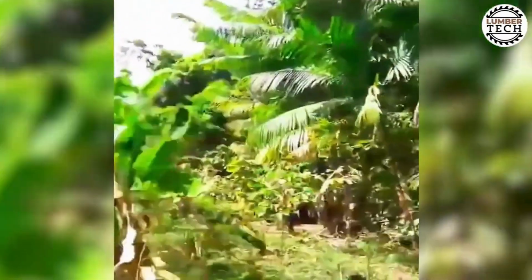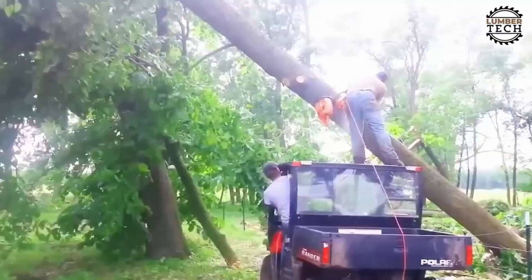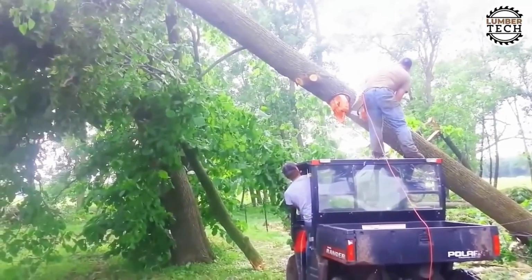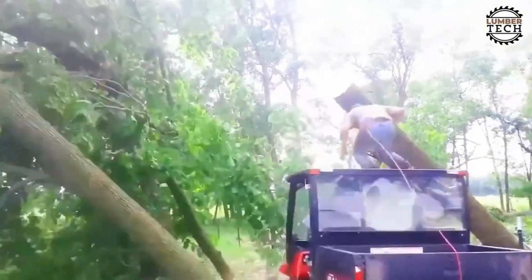No chainsaw needed. This palm tree gives way on its own. Fortunately, the climber walks away unharmed. Trusting your coworkers is essential in tree felling. A single mistake can lead to disaster.